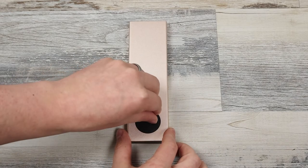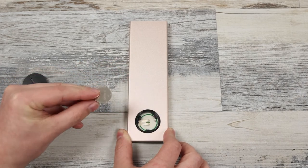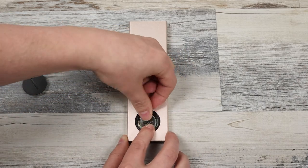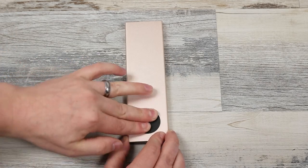It's also important to note that the battery insertion on the remote can be a little bit tricky. The large side needs to be facing outward, and you need to give that battery a pretty good push in order for it to snap into place. Don't worry about breaking the snaps. You do have to give it a hard push in order for the battery to snap into place in the remote.